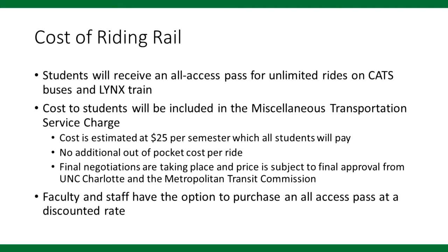The way we envision that possibly happening is that students right now pay what we call a miscellaneous transportation service charge. We would tweak that service charge to allow you to have that all-access pass. Right now we're floating an idea that it may be in the vicinity of about $25 a semester. The great thing is that you'll have your university ID and you've already paid that fee, so all you have to do is tap and go. There's no additional payment to make, and you don't have to visit one of the ticket vending machines. You can just ride it.